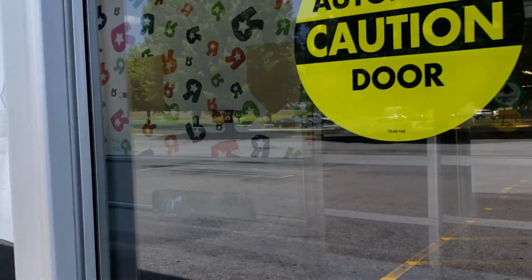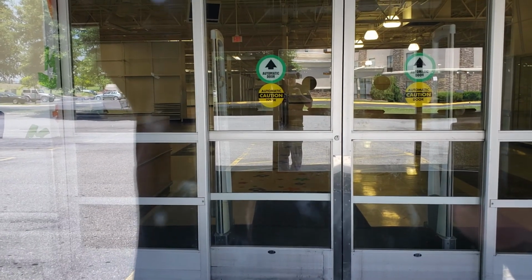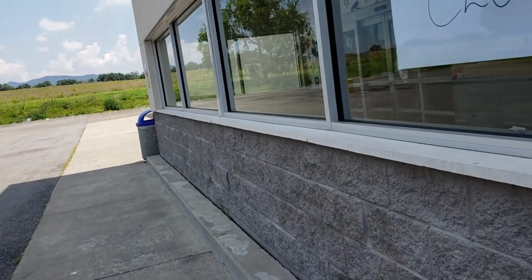Can't really see because of the glare, but you can. It's a good shot right there, I think. Closed to the public.